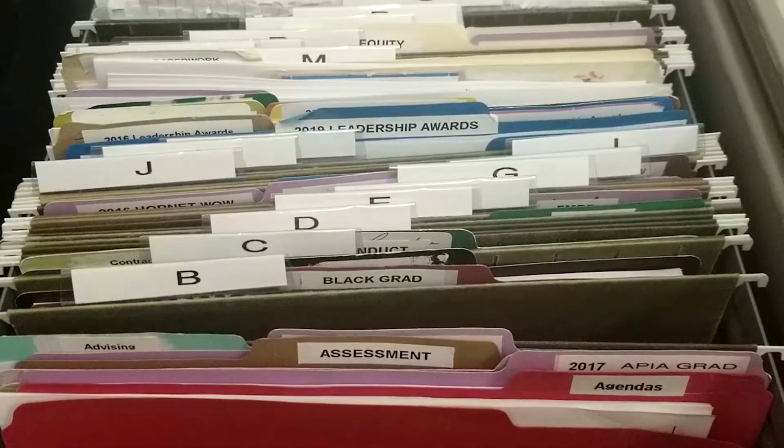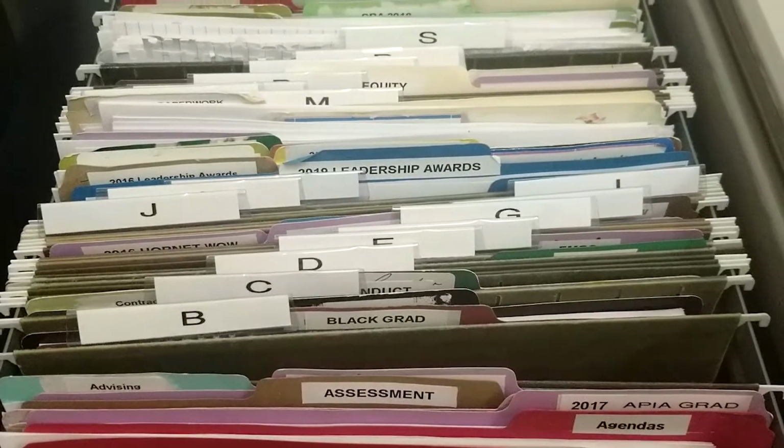So there's two tools that I want to show in this video. The first is my reference materials, my paper reference materials, and the second one is my paper tickler file. When it comes to my reference material, it's really nothing fancy. It's just a file drawer that's got folders in it.